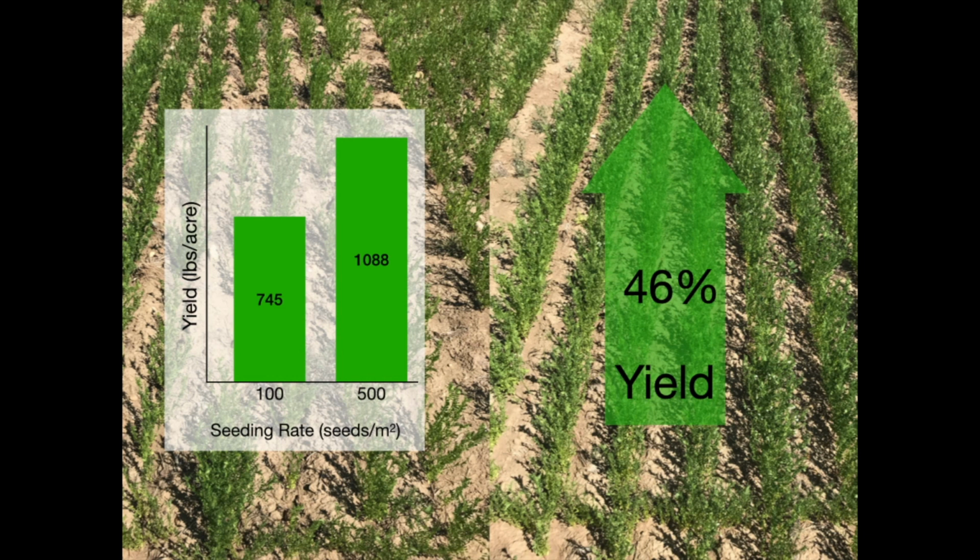Our results last year showed that increasing the seeding rate from 100 to 500 plants per square meter resulted in an average yield increase of 46%. In fact, our results demonstrated a linear increase in yield in response to increasing seeding rates from 100 to 500 plants per square meter, and this was consistent across all environments and varieties.